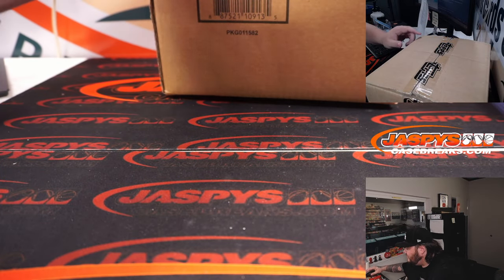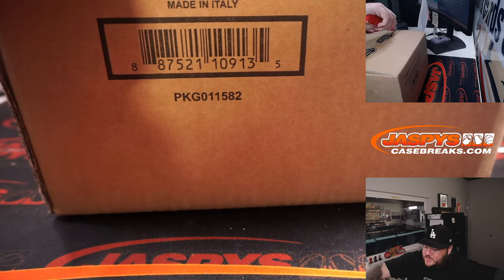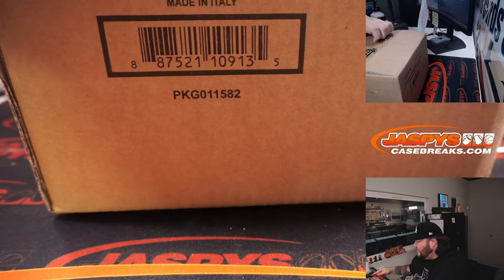And this right here, our handsome boy, our beautiful baby boy, is our Topps Chrome Merlin 12-box case. Let's get to it, y'all. Thanks again, and good luck.